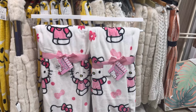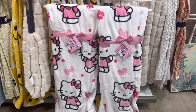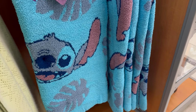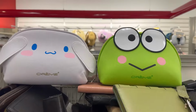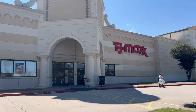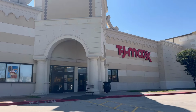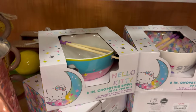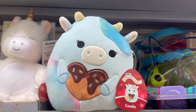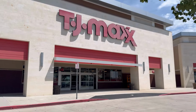And first stop was a Home Goods, and I found the Hello Kitty Daisy blankets. I ended up giving them to friends, and I went to TJ Maxx and only saw this Stitch blanket. And they also had these new Cinnamoroll and Kuromi makeup bags. They were each $14.99. And here at this TJ, they had these Hello Kitty ramen bowls. And they also had this Kadia Squishmallow.